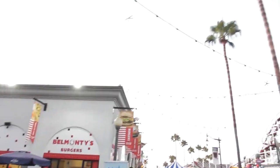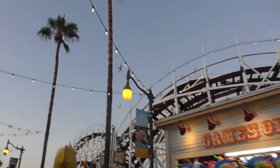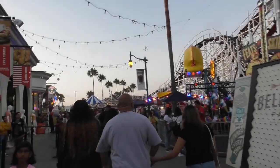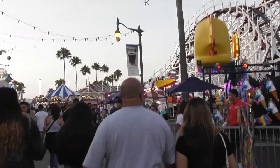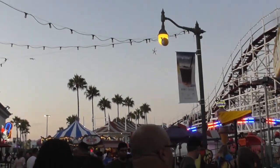I know we may get a dark night ride. I think it's starting to get night, guys. It's only 7 o'clock and this park is open till 10. We may get a night ride on the Big Dipper. But let's now go on to the spinning ride, which I can't really see going at the moment. There it is, I'm going to sit in the corner. Yeah, let's go.